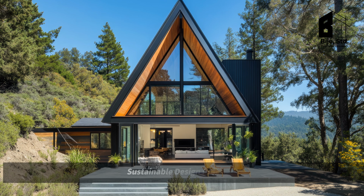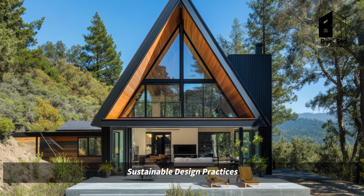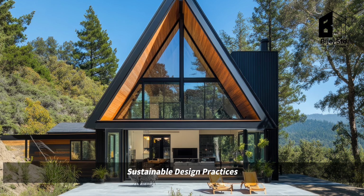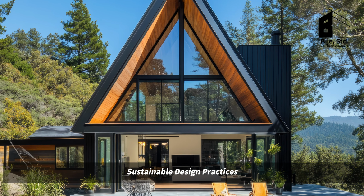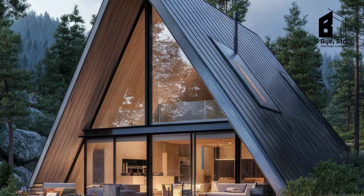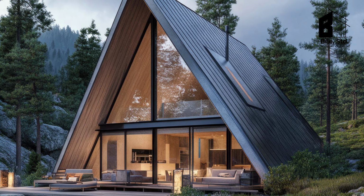Sustainable design practices. Sustainability is a key consideration in modern A-frame house designs, particularly in mountainous regions where environmental impact is a concern. Many luxury A-frame homes incorporate eco-friendly features such as energy-efficient windows, solar panels, and sustainable building materials.